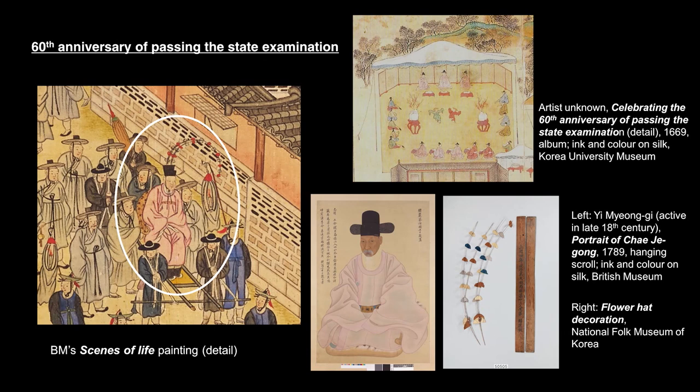Here, at the celebration of the 60th anniversary of passing the state examination, the man is riding a palanquin surrounded by his sons. What I want to call your attention to is the man wearing a pink robe with a special flower cap. The pink robe was only allowed on high-ranking officials who held higher than senior three rank, which is a top fifth rank among the 18 in total.